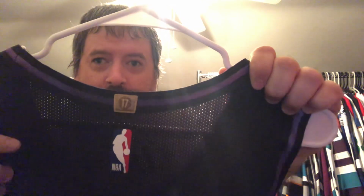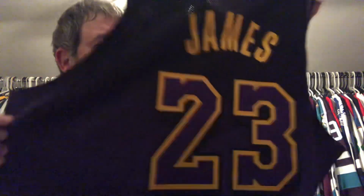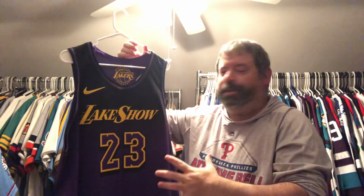And then you got, I always call it the champ stamp. You got the champ stamp, which is only on the authentics, with the 17 for their championships. You got the NBA logo. You got James 23 on the back, and then you get a good look again at that gradient. Oh, I love that. Some people don't like it. I love it. When jerseys have gradient colors going, it's just great. To me, it pops. It always pops, and when you see it on the court, it really hits.